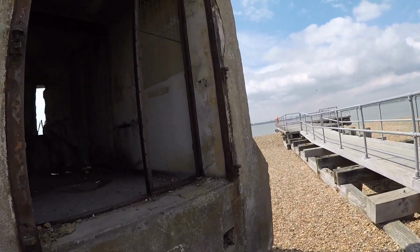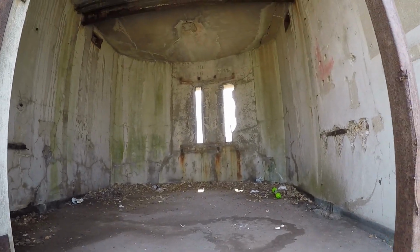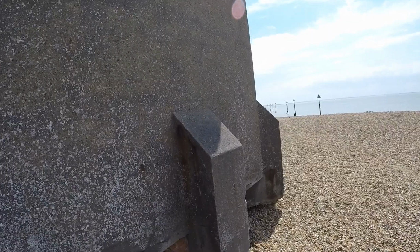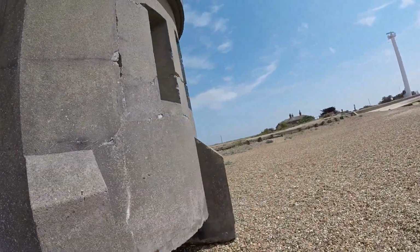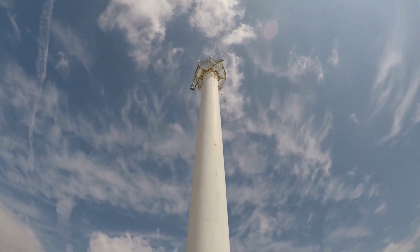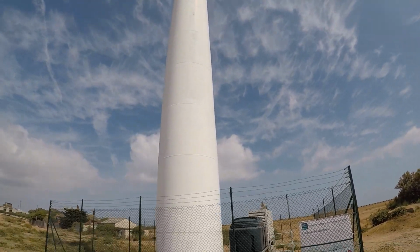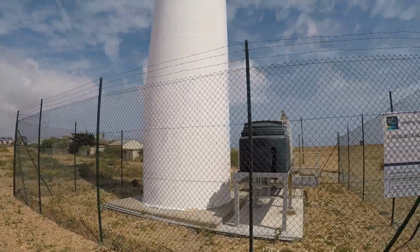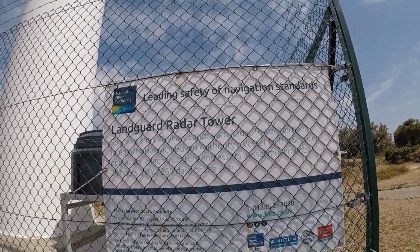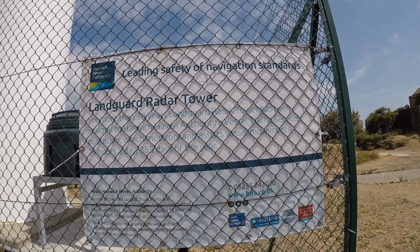Bit more of a World War II or Second World War. Been some rum deeds go on in here by youths, I reckon, don't you? Here's the radar tower. It's a really stout tower. That's not going to move, is it? For more than 20 years, Landguard Radar Tower has been integral to Harwich Haven Authority's vessel transfer services.